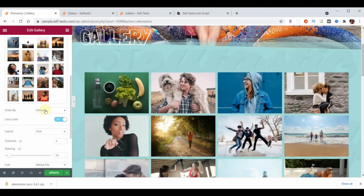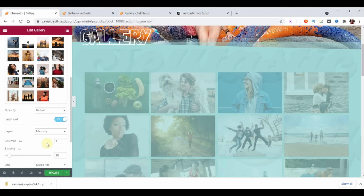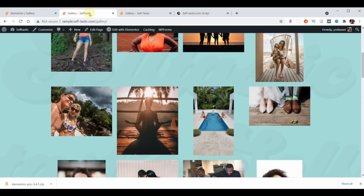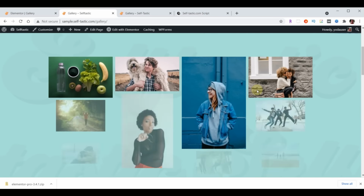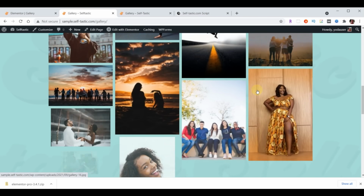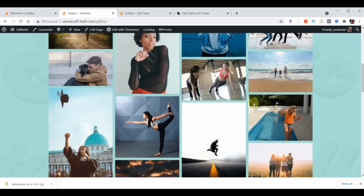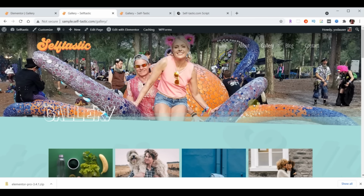But we're going to scroll down, and the layout type we're going to do is masonry. Look at that. And we'll use 4 columns, that's the default. We can choose update. Now let's go review our page again. We'll hit reload. And I just like that a lot better. Obviously it's up to you, but for me, between that and the other things I can do with Elementor Pro, it was worth it for me.